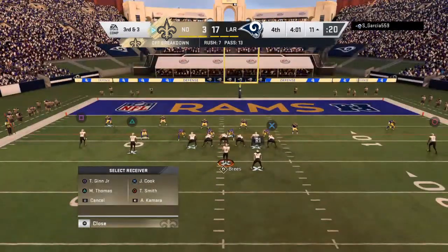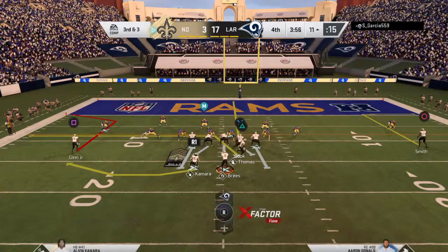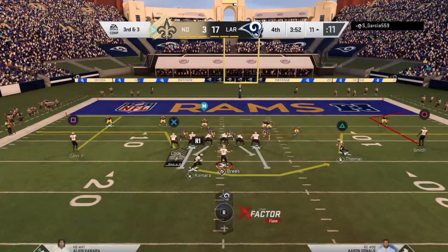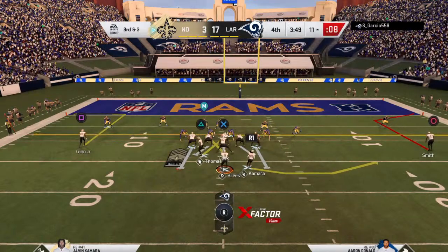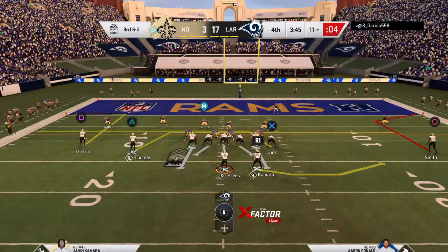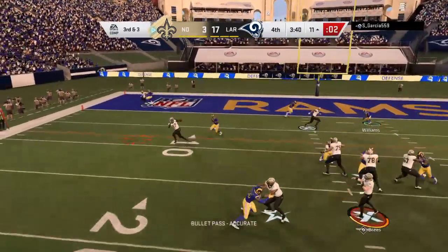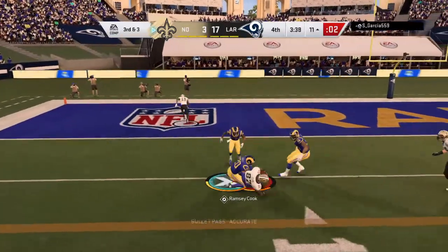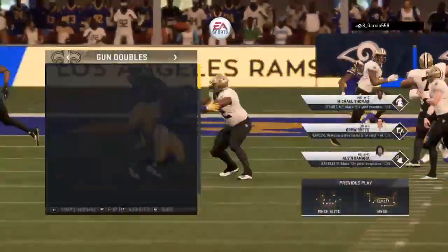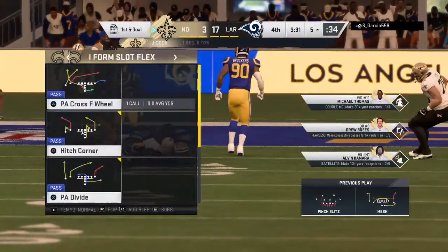The Saints on third down. They've been okay, 2 for 3 thus far. This time it's 3rd and 3. Check. 21, 21. Shotgun now for Breeze. That'll be complete to Cook. And he has the first down before he's tackled at the 5. It's a gain of 6 as they're able to convert, and now it's 1st and goal.